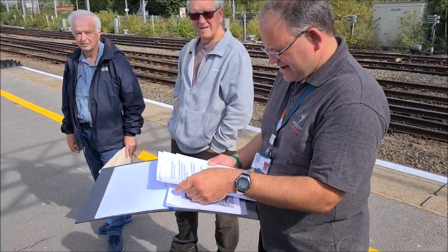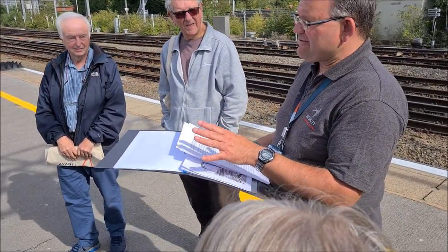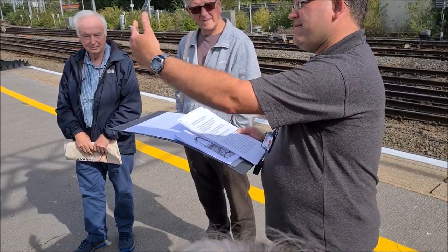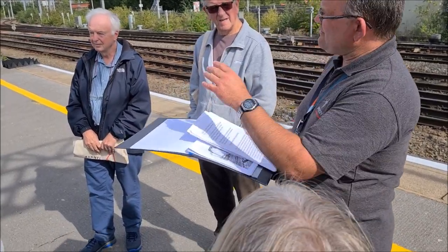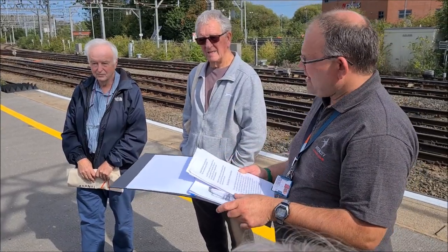It's a fascinating place. Unfortunately, it's not open to the public, which is a shame, because for people to see how a station works, it's good to see behind the scenes. But luckily, thank goodness, we've got the Heritage Centre, and in there is a good representation of how it all works.